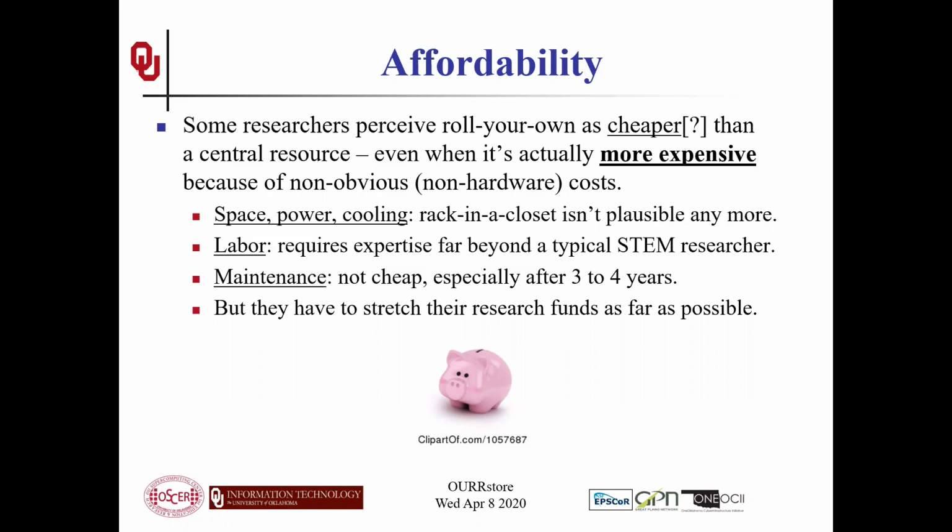So they'll go for what seems to be the cheapest thing, and not take into account all of the sort of hidden costs like space, power, and cooling, because if you have a lot of disk storage, it generates just as much heat and draws just as much power as compute, especially spinning disk, which generates a ton of heat and pulls a ton of power. You can't stick it in a closet anymore. That's just not plausible. It requires a lot more labor, and typically the level of expertise that's needed is beyond what you would find a typical grad student or even postdoc would have. It requires maintenance, and the older the thing gets, the more the maintenance costs.